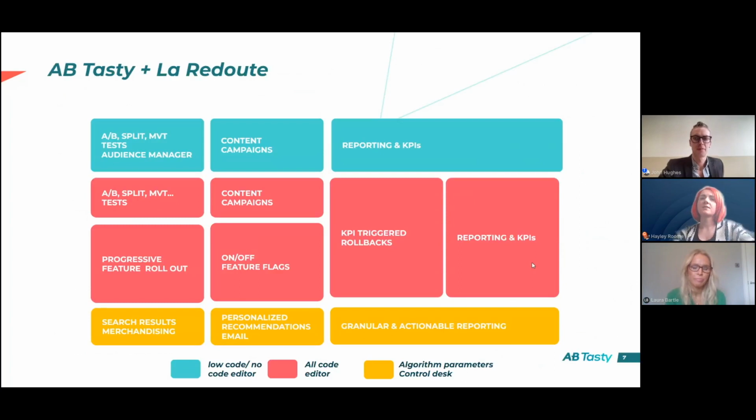Definitely. So how does A/B Tasty come into this? So obviously A/B Tasty is the tool that we use on the Redoute site. It's got lots of different features that we use when we're building the campaigns. So we've got A/B test, split, MVT, content campaigns. We've got some great reporting as well, so we can segment actually in the tool, which definitely helps, obviously, with the mobile and desktop split being so different on Redoute. I don't know, John, if you want to bring anything else up there in terms of the features that we use.